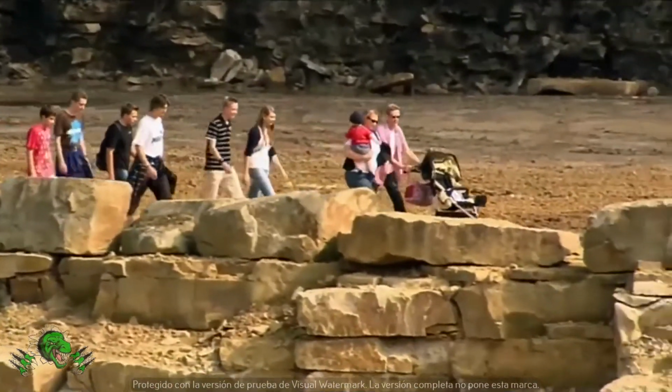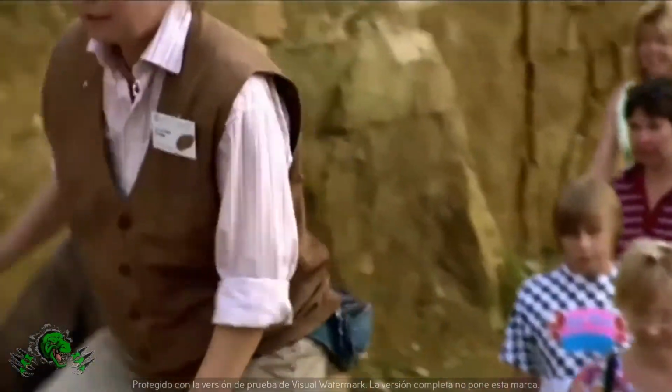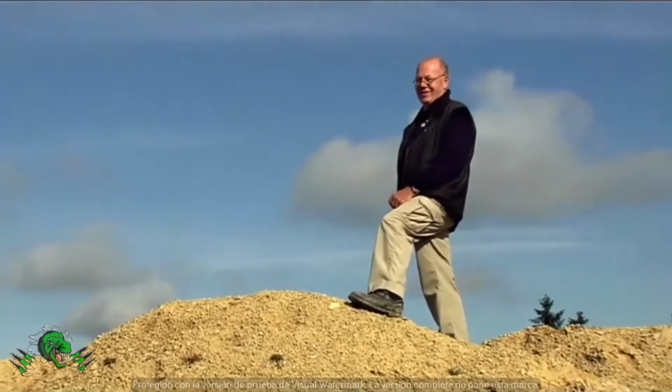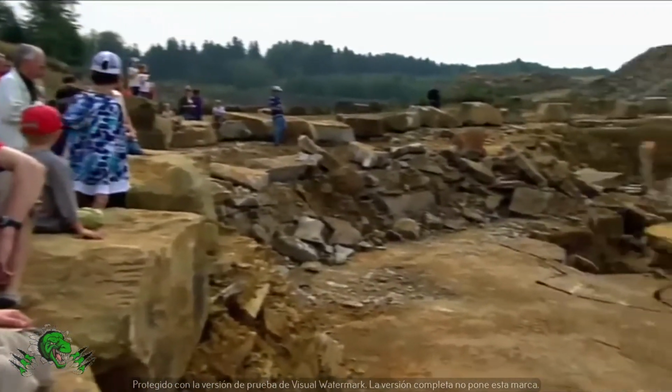The quarry in Obenkirchen is filling up nicely. Annetta Richter and her volunteers can hardly keep up with the demand for guided tours. Klaus Kuster keeps a wary eye on the proceedings. But at least his bulldozers are almost as much of a crowd puller as the dinosaur tracks.